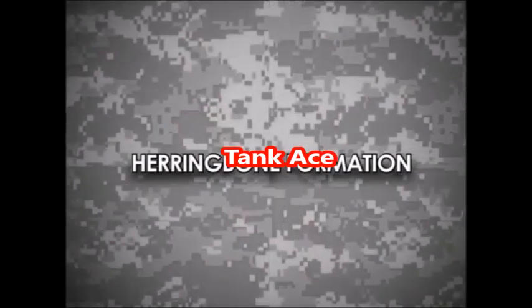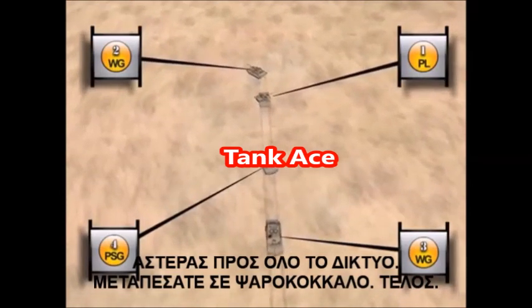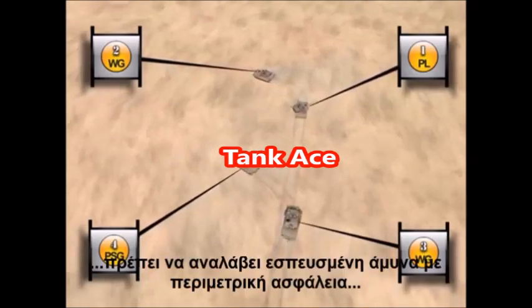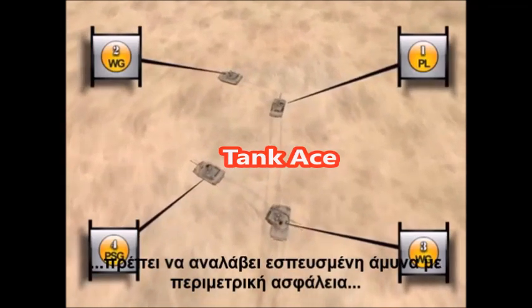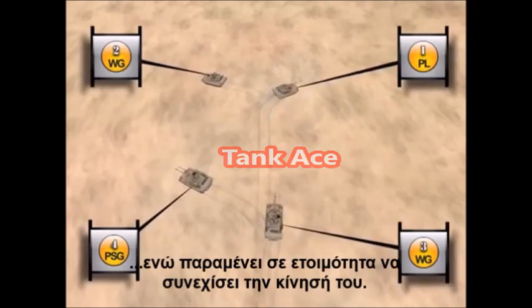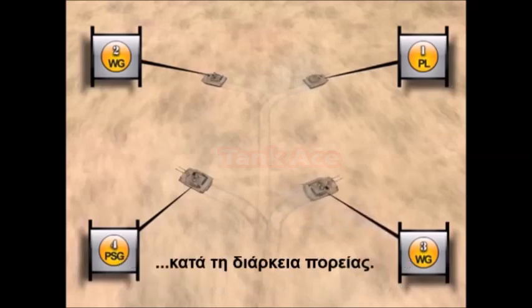Herringbone formation. Blue, this is Blue 1. Move to herringbone formation. Out. The herringbone formation is used when the platoon must assume a hasty defense with 360-degree security while remaining postured to resume movement in the direction of travel. It is normally employed during scheduled or unscheduled halts in a road march.